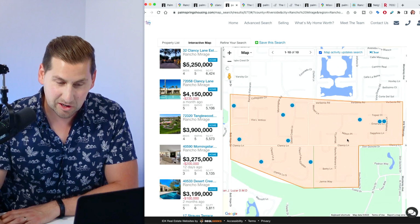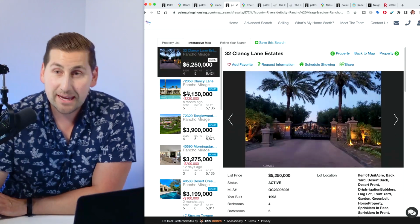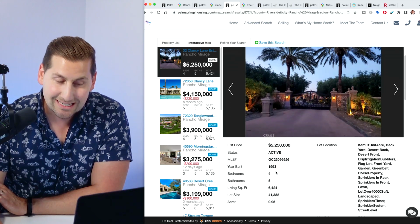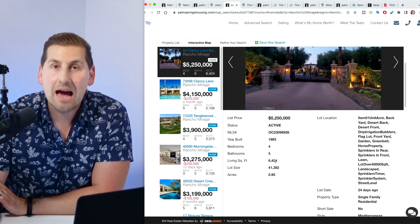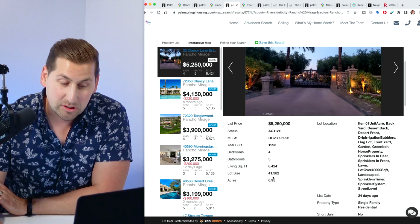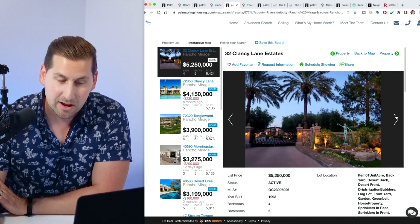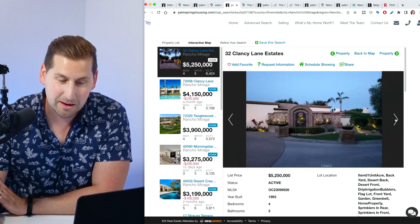Here you can see some of the homes currently for sale on Clancy Lane. The most expensive right now on the market is $5.2 million, built in 1993. It's a 6,400 square foot home. That's an estate. It's on a 41,000 square foot lot, which is almost an acre, since 43,000 square feet would be an acre. You can see this is palatial. You have a motor court coming up to your house.